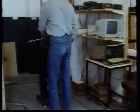The finished speaker is then taken to the computerized test bay, and both the individual drive units and the system as a whole are tested. Once more, the results are all recorded.